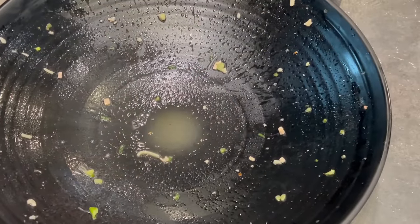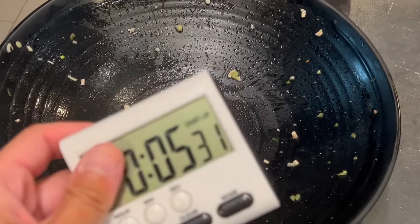Hot at the beginning, but it was super delicious. Got the win at 5 minutes and 31 seconds. Check them out, Misawa Ramen here in Bangkok. So that was super fun. They actually gave me my drink for free, so I got both the meal and the drink for free also.